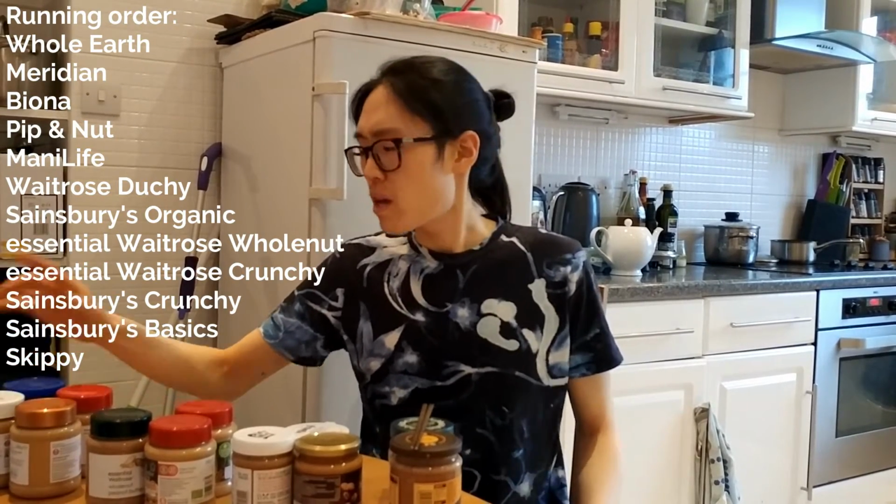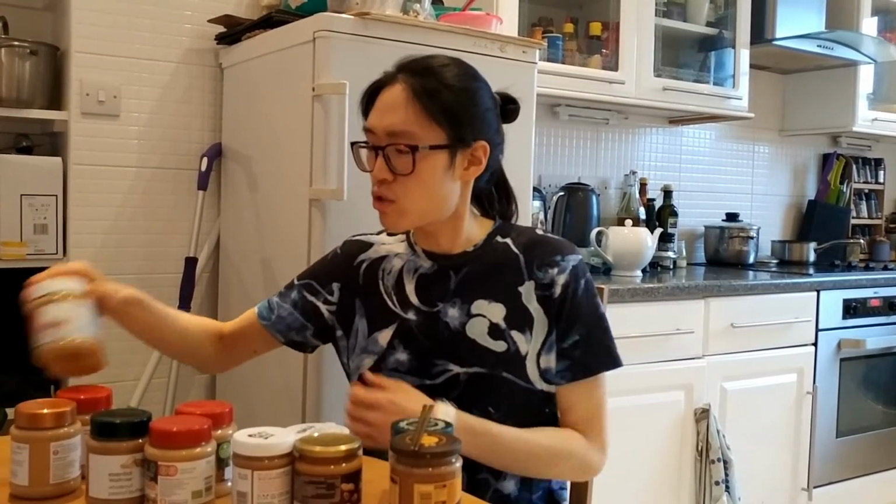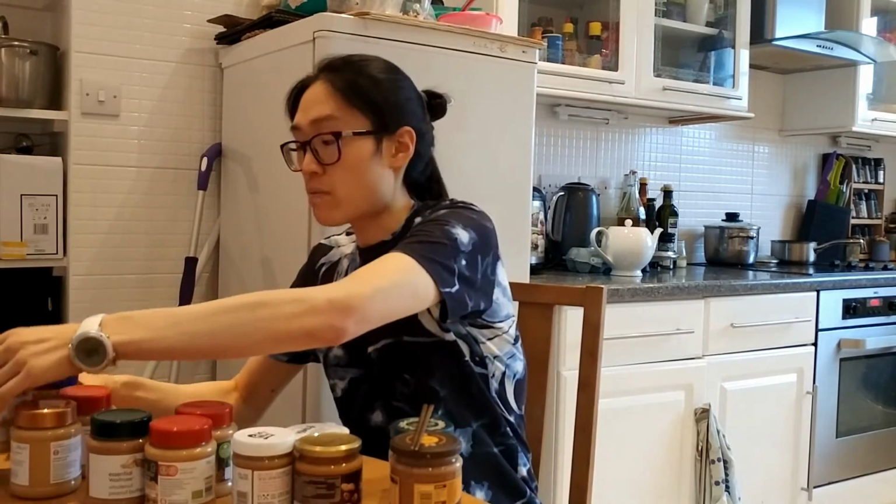In fact, the only two to not have sea salt are these two, the Skippy and the Sainsbury's Basics. I don't know if that makes a big difference to either the production cost or the taste, but we'll find out, at least in terms of the taste.